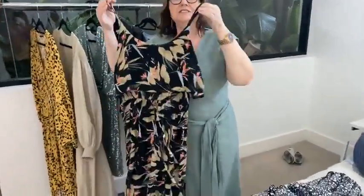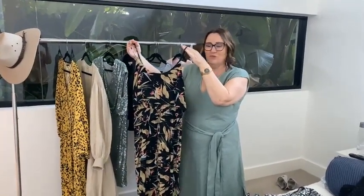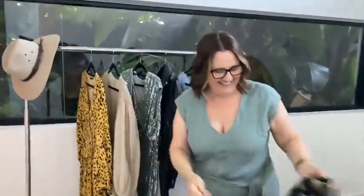I'd love to see what everyone thinks looking at this dress. Is this on brand for Jodie? Good question. If you can let us know in the comments, is this on brand for Jodie? No one's commenting yet, but let's have a look at it compared to our wardrobe. This is what Jo did with me. So this is our wardrobe.